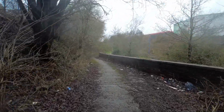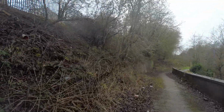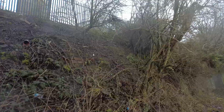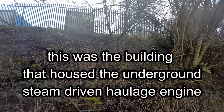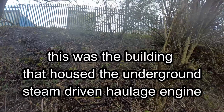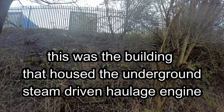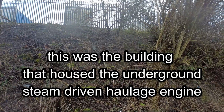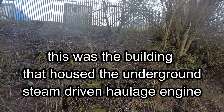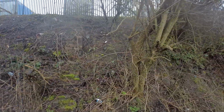Down here there was once, yes, there's the remains of it. It's an old building, or part of the old building that's still there, look, brick building. Now I remember as a kid going up here and playing inside what was an old building, but as you can clearly see they filled it in. That's all that remains of that.